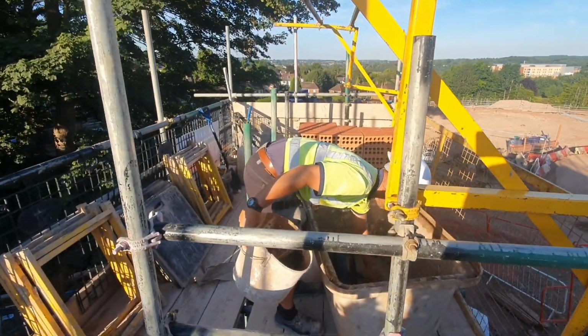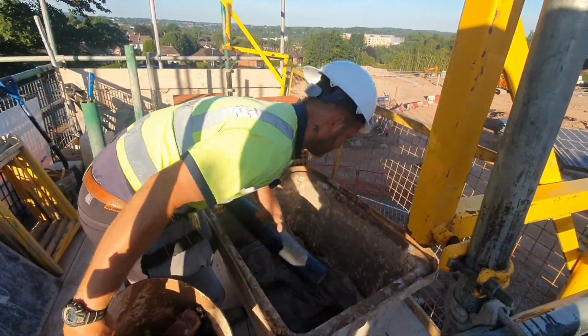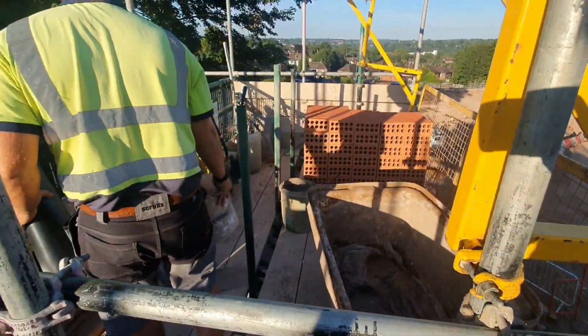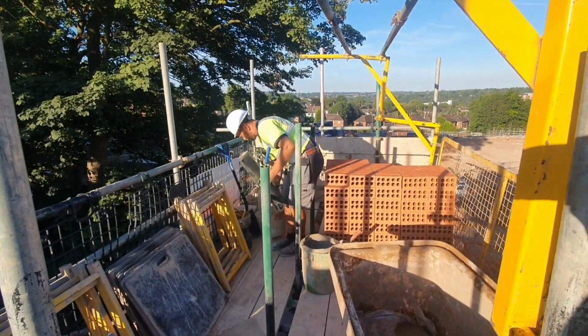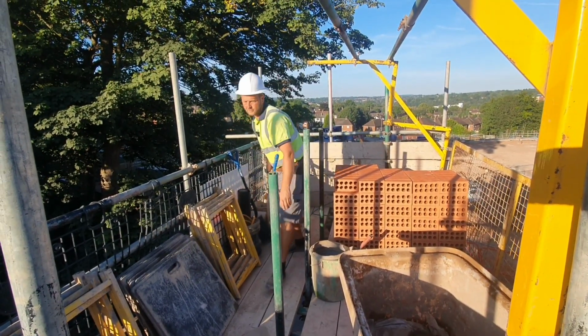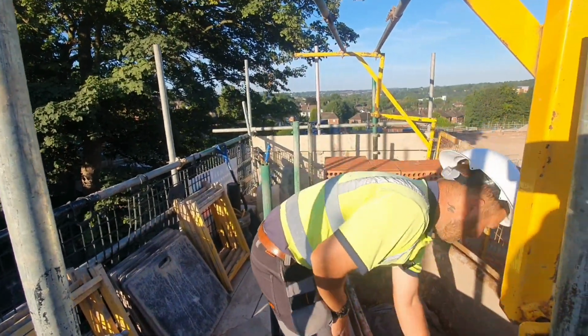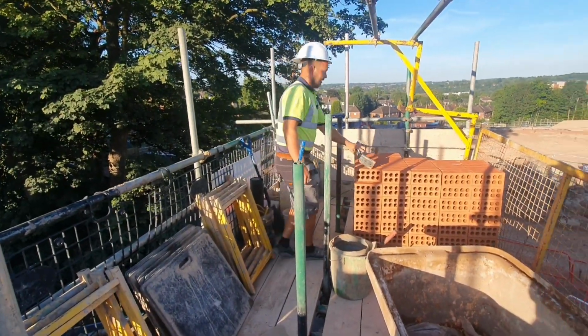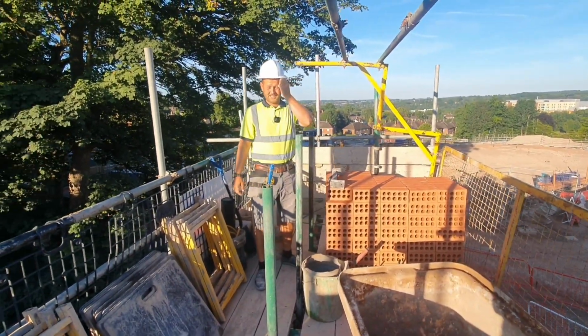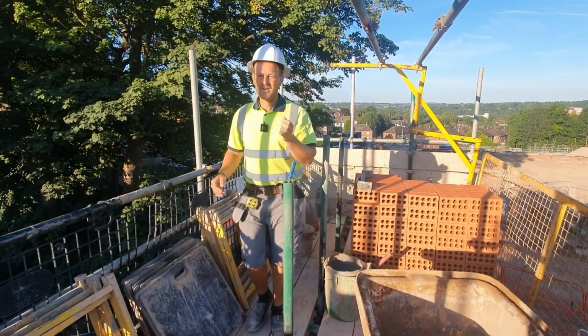Is this mortar any good? A little bit of mortar left in the bottom. We don't want that. We've got this wash bucket that comes everywhere with us. Two separate brushes, one for tools, one for spot boards, and a brick grab. In a minute, we're going to set up some profiles.